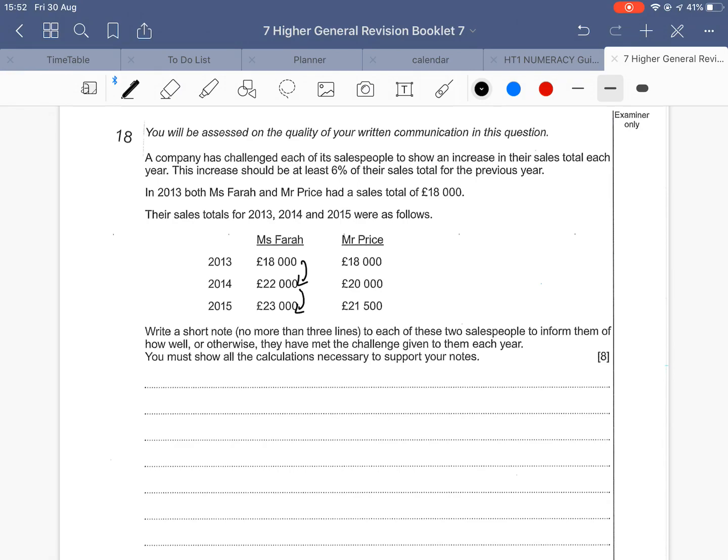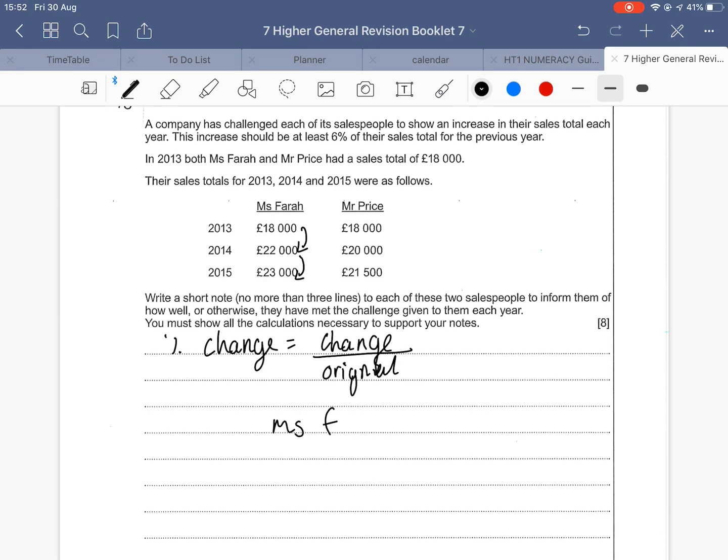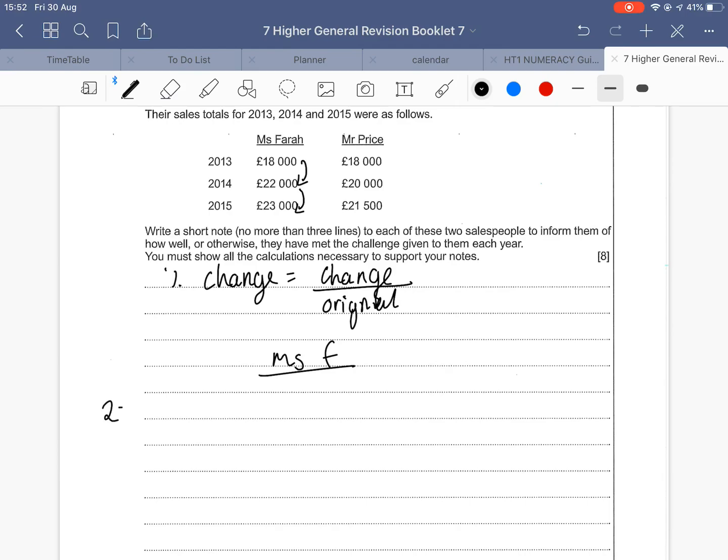So for Mrs. Farah, from 18,000 to 22,000, what percentage has that increased by? To work out your percentage change, you take your change, so the difference in the 2 prices, and divide it by the original, so divided by the top number. So for Ms. Farah, from 2013 to 2014, she got 22,000 and 18,000. Take those 2 away. It doesn't matter which way you do it. Don't put a minus, it just wants the difference in the numbers, over the original, which is 18,000. So that gives her 22%.